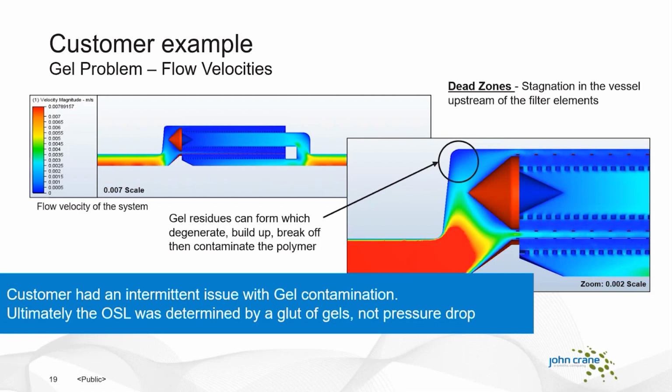On the right-hand picture, on the 0.002 scale, we've got some very dark blue, which means slow flow in the corner, as indicated by that black circle. This is a dead zone. What's happening there is that polymer is sticking to the vessel because it's moving too slow, and it's sticking and carbonizing, and then it's attracting more polymer to stick to it.